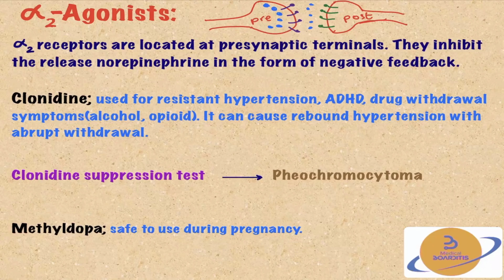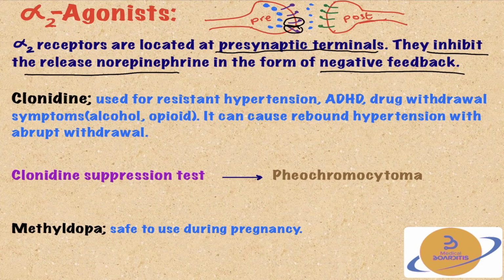Finally, the last class of medications we're going to talk about today are the alpha-2 agonists. The alpha-2 receptors are located in the presynaptic terminals. What's the function of these alpha-2 receptors? They inhibit the release of norepinephrine in the form of a negative feedback. So basically, the norepinephrine that's already released into the synaptic cleft binds to these alpha-2 receptors and blocks the further release of catecholamines. So in that way, this is called a negative feedback.